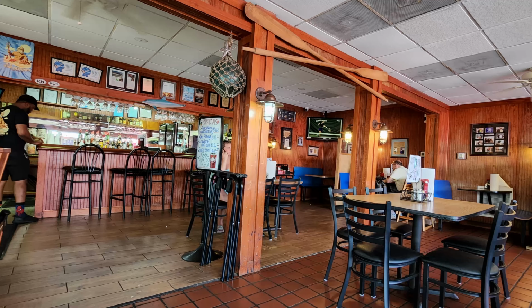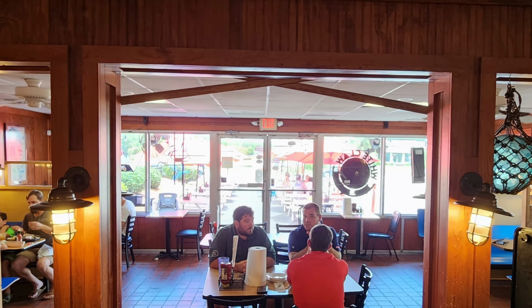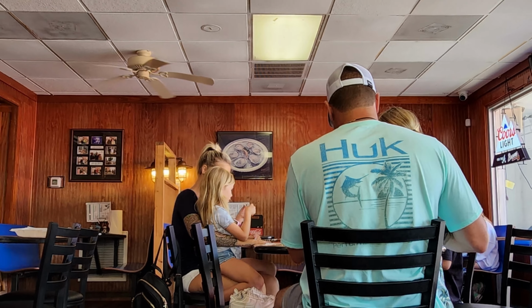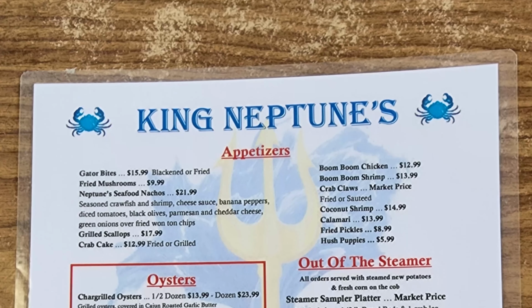So as we look around the inside of this restaurant, you see it's actually a pretty small dining area. And they don't have a whole lot of seating here, so that could explain why it so frequently gets jam-packed, slammed in here, and why you frequently will see people waiting outside here. So let's go ahead and check out the menu now.